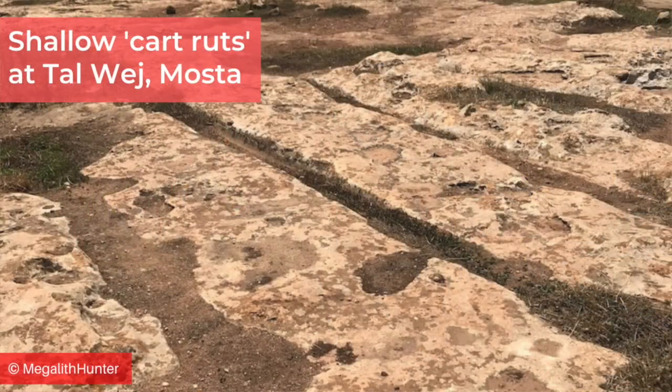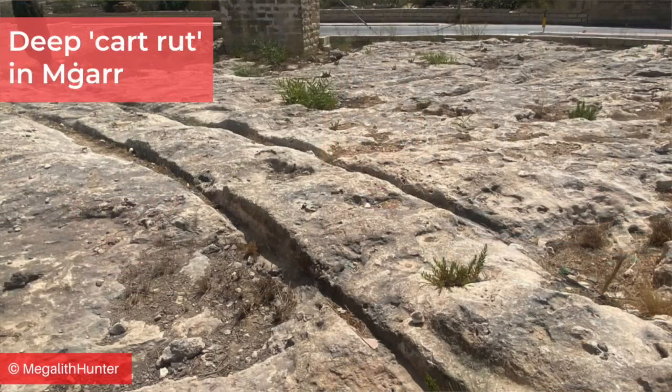Some are shallow, like this one at Talwey in Mostar. Others are deep, like this one in Umjar. Although, what I have noticed is that when a cart rut is newly excavated due to construction work, having probably remained covered in soil for thousands of years, it's normally very deep and definitely looks carved rather than worn. So I think that shallow cart ruts are only shallow because of erosion. Originally, I think all the cart ruts were very deep.